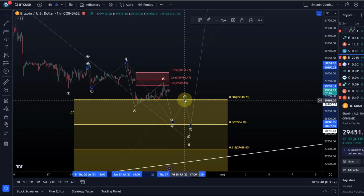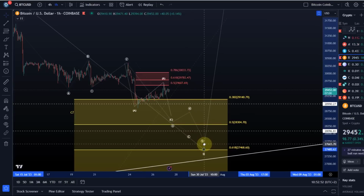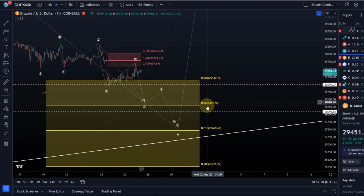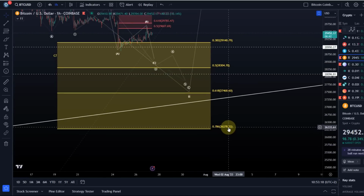Then we should get a 4th wave correction. Once I have this, I will be able to give you more precisely a target here for wave 5. So at the moment, it seems to me that this correction will end somewhere between the 50% and the 61.8 Fibonacci retracement, so between 28,300 and 27,470. Again, I can give you a more precise wave count target as soon as I have the wave 4 top in place, but this is where I would suggest it will end. It doesn't necessarily need to go all the way to the 78.6 retracement. That would be quite a deep retracement.